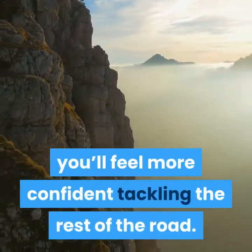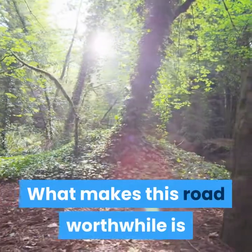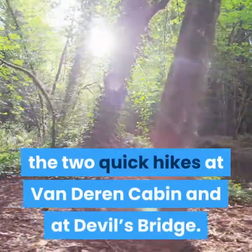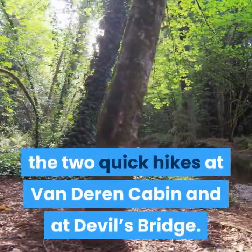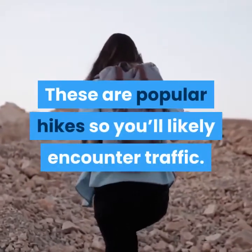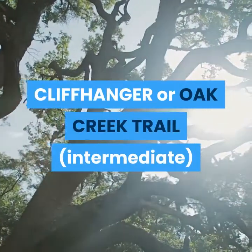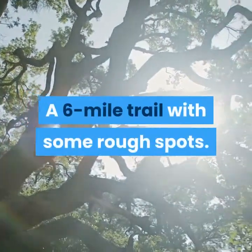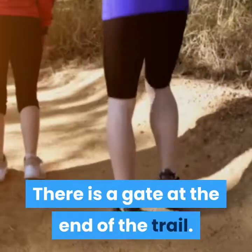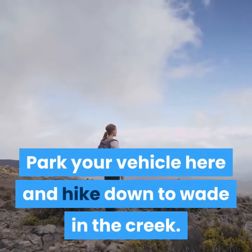Dry Creek Road, intermediate. A 5-mile easy intermediate trail that beginners may tackle. If you can drive past the set of rocks at the beginning, you'll feel more confident tackling the rest of the road. What makes this road worthwhile is the 2 quick hikes at Van Deren Cabin and at Devil's Bridge. These are popular hikes, so you'll likely encounter traffic.